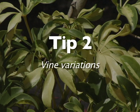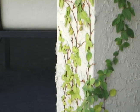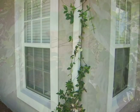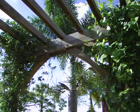Clinging vines have two different methods for climbing and support, either with tiny roots or with tendrils. Clinging vines will often spread horizontally. Twining vines climb by encircling upright supports. You can use these vines with poles or other vertical supports like lampposts, arbors, or pergolas.